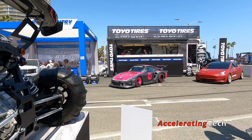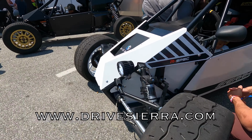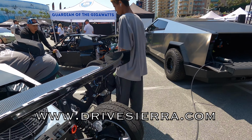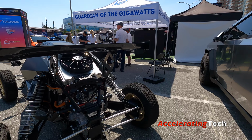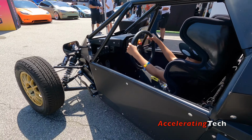If you don't know what a Sierra car is, I gotta say, you gotta go check out their website, but it's so incredible and they're so fun to drive. You can have three maps, from 50 horsepower to 175 horsepower to 320 horsepower, and it goes 0 to 60 in under 3 seconds. Wow. It's crazy fast, but easy to drive.